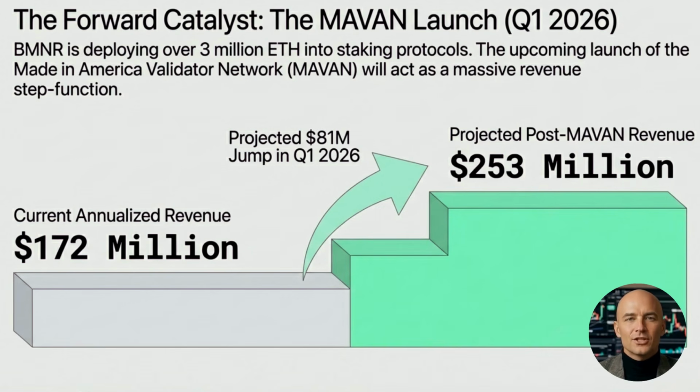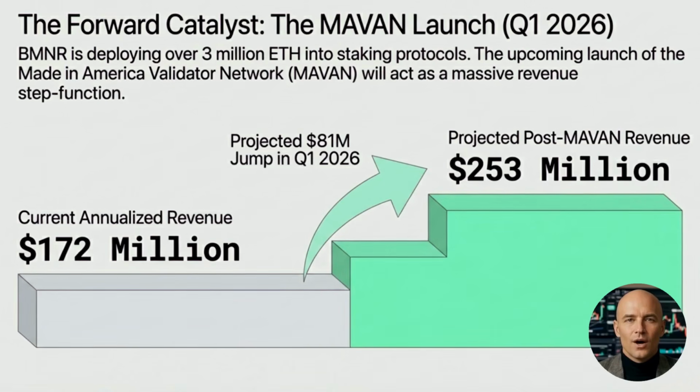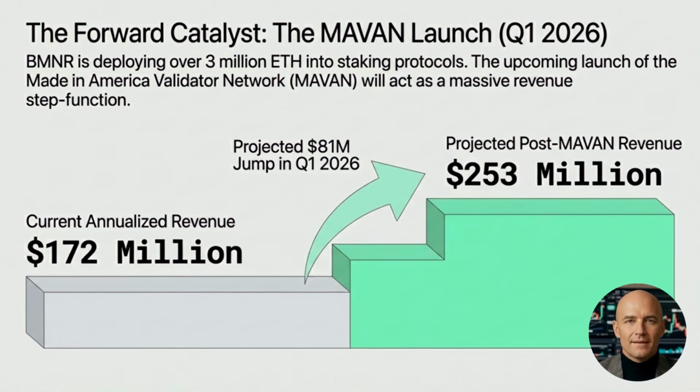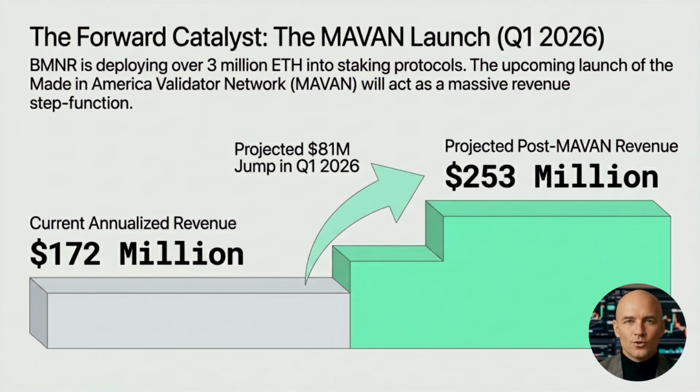This is not speculative revenue tied to ETH price appreciation. This is real, structural cash flow that provides a hard, fundamental backstop to the stock price, completely independent of whatever the short sellers are claiming. And Wall Street is actively adjusting their price models to account for it right now.